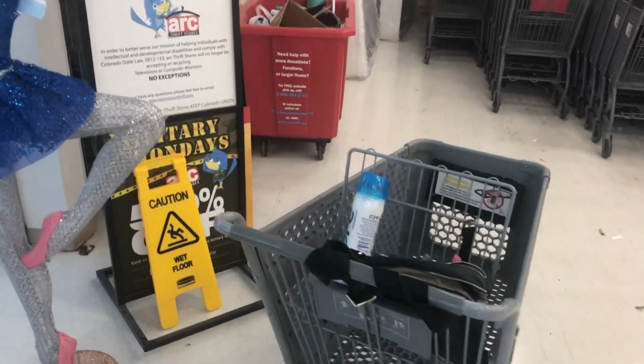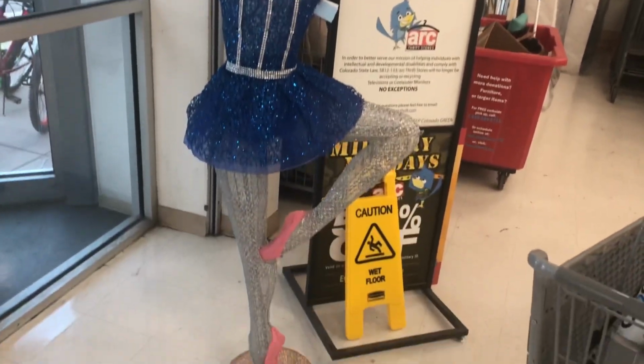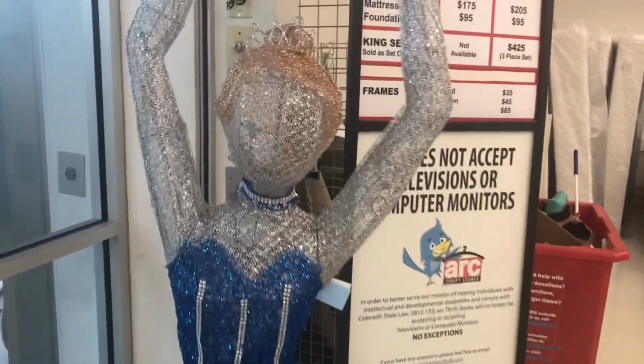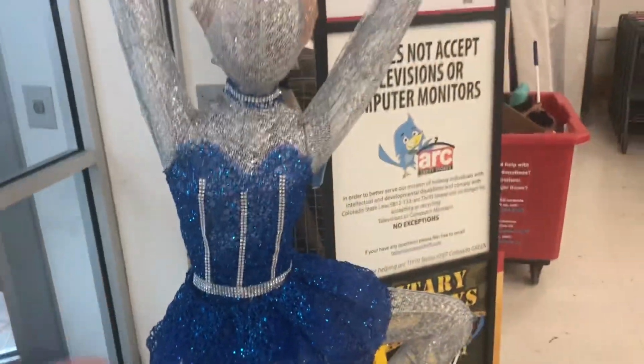Okay, we're here. Second stop. Willowstone was closed. That's a unique item. A lighted ballerina. She's about, I guess, 5'7". How much is she? $29.99. She's got lights inside of her.